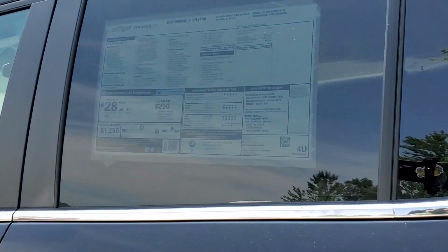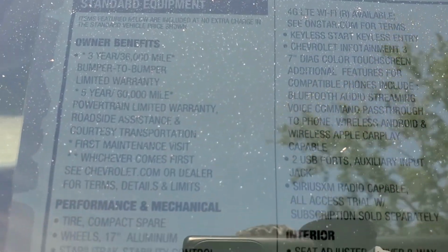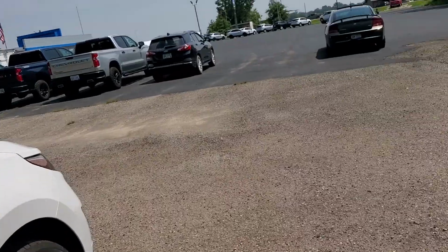I'll try to focus in on the window sticker, but it doesn't want to. Well, I'll just show you guys the invoice. We'll go from there. I'll hop off real quick and then I'll show you guys the invoices.